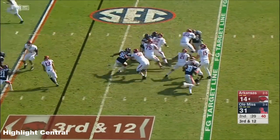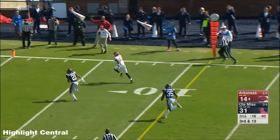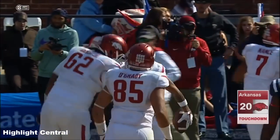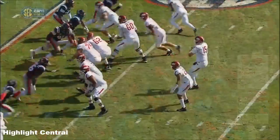Third down. The pressure comes. Kelly throws wide open, Deion Stewart to the end zone. Touchdown, Arkansas. 13 seconds on the clock. That goes 23 yards. And we got ourselves a ball game again.